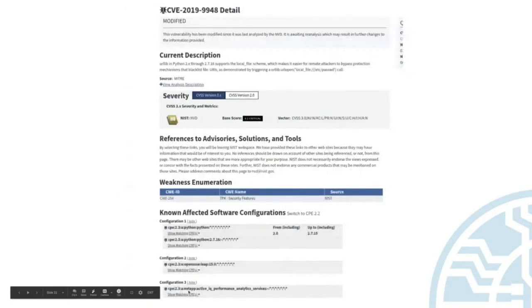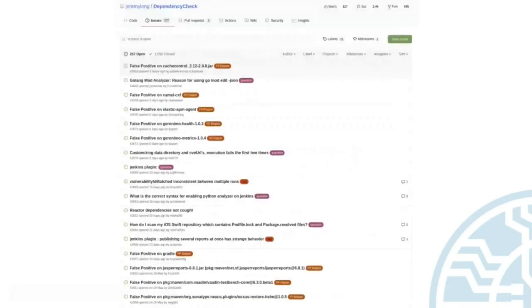I'm not going to mention all of them. So this is the problem: this is affecting a lot of other projects. Like, for instance, there is the OWASP Dependency-Check project, and this project allows you to check what dependencies are vulnerable. However, if you go to the issues page, you'll see hundreds of false positive reports.